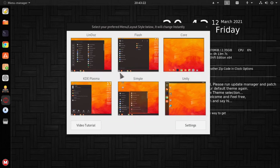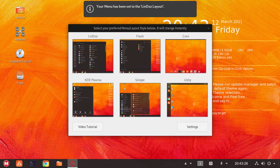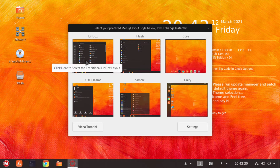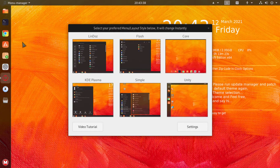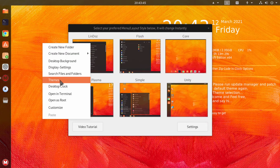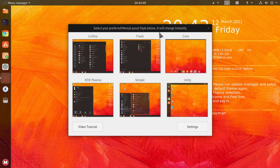However, if I go and I change it to, let's say, Lindows, I want to try Lindows for today. I feel like using Lindows, right? So changes there. And after Lindows, now I kind of miss my Unity look. I want to go back to that. You go back to Unity and look, everything's gone. Your customizations in the panel's gone, the background's gone. If you had changed the theme, icon color, that would be gone too. It resets everything to default.